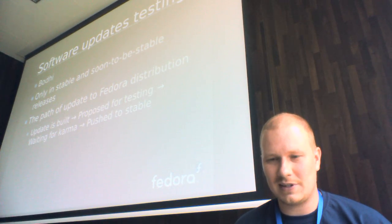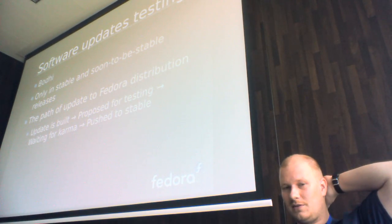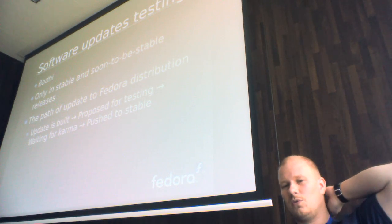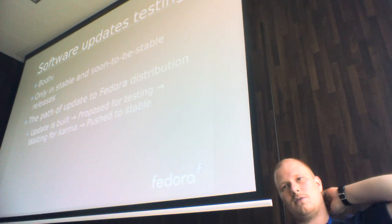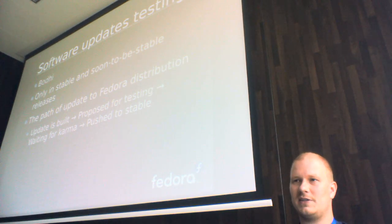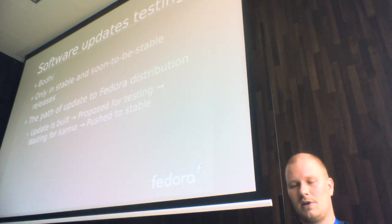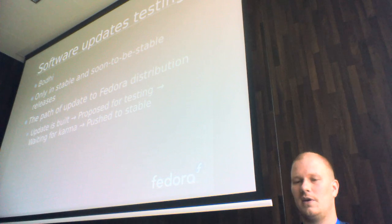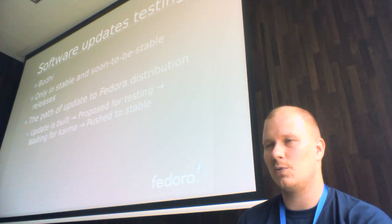The most time-consuming stuff would be software updates testing. Those updates usually don't go directly to the distribution, to the release. They get to the updates testing repository firstly. There they should be tested. They get some karma, which is the way you say, yeah, I think that it works, you put a karma to it, and when it has enough karma, then it is pushed to stable and all users will get those updates. So that's how we ensure that those updates won't break your computer or system.